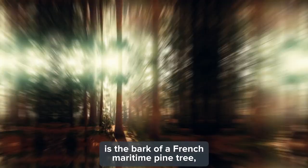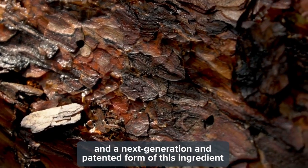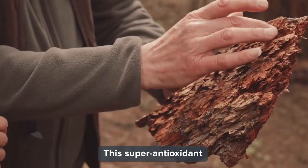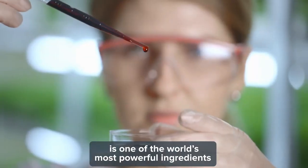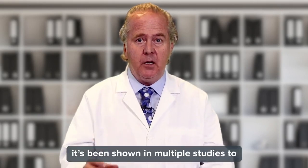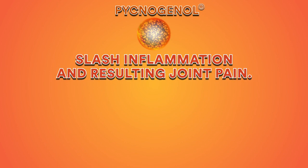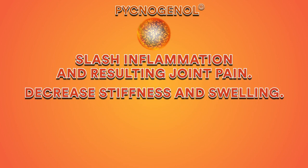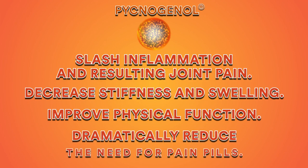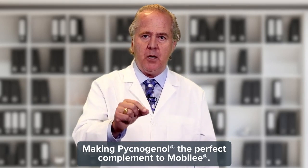This rare ingredient is the bark of a French maritime pine tree and a next generation and patented form of this ingredient called pycnogenol. This super antioxidant is one of the world's most powerful ingredients for soothing inflammation. In fact, it's been shown in multiple studies to slash inflammation and resulting joint pain, decrease stiffness and swelling, improve physical function, and dramatically reduce the need for pain pills. And does it fast, making pycnogenol the perfect complement to Mobilee.